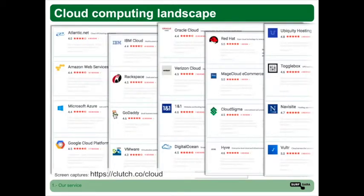Like I anticipated, we are not the only ones providing a cloud computing place. I have just made a bunch of screenshots from a website which offers a catalog of cloud service providers. The most common ones that people usually think about when we're talking cloud computing are Amazon, Azure, and Google. There are many others, as you can see.